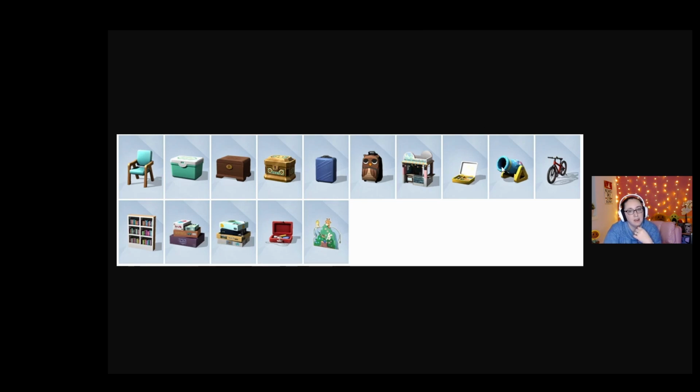The cannon. Who brings a cannon to a baby shower? I do. So funny. More bikes. This, I'm kind of excited about this. So this is like a double bookcase, right? Most of the bookcases we have in game right now are single. So if you wanted a double, you'd put two next to each other, but then they had the same book colors all the way across. So it didn't really look real.